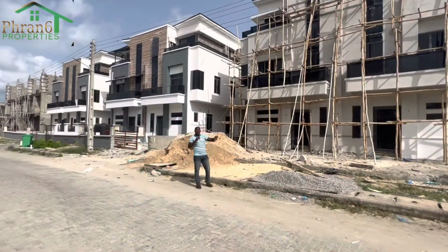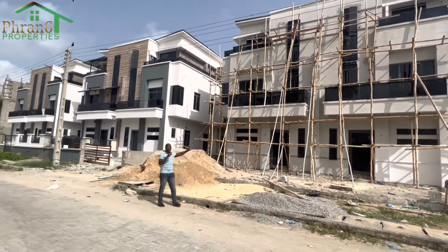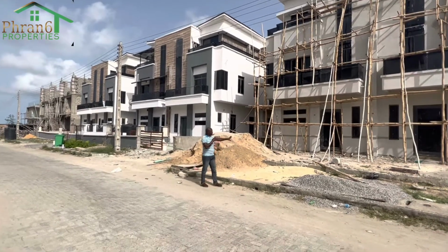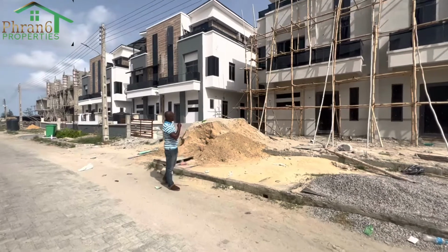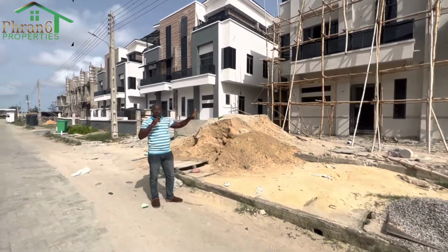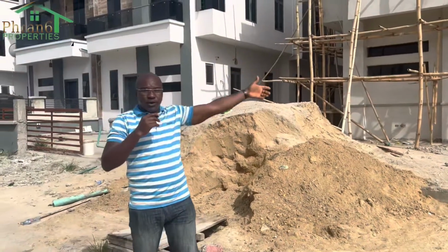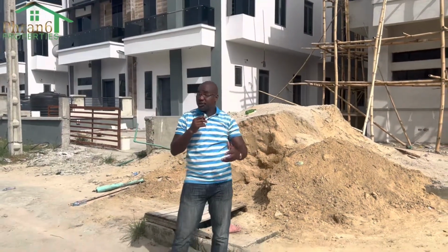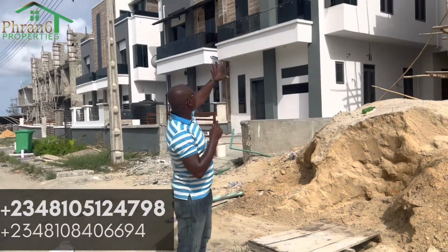So the developers of the 5-bedroom fully detached, this is actually phase one. What they actually built initially was semi-detached, so this is the completed one. I just came here to make a video of it so that you understand with me that what you're going to get on the other side is top-notch. This project is actually for the big boys. So if you're one of the big boys, call the number on your screen and I'll bring you here for a free inspection.